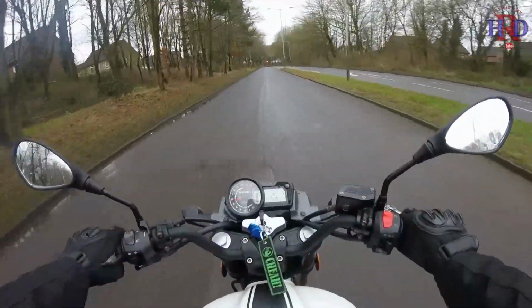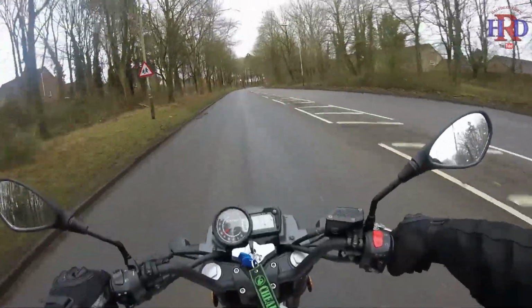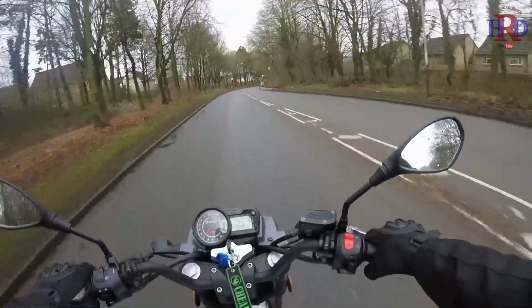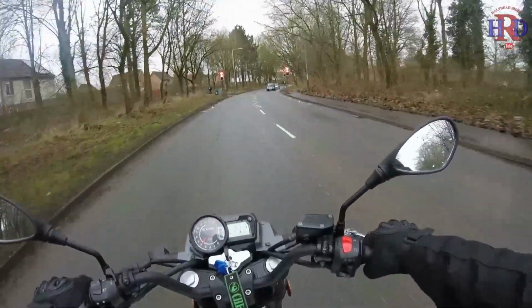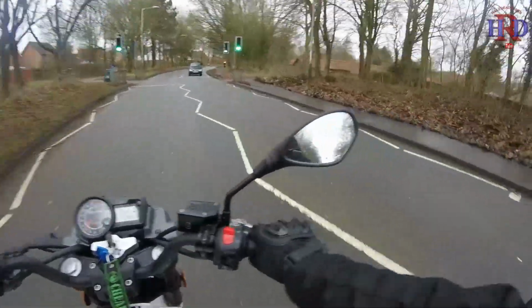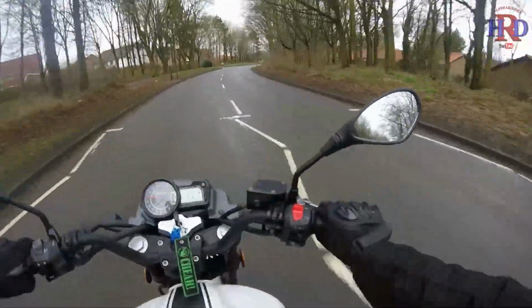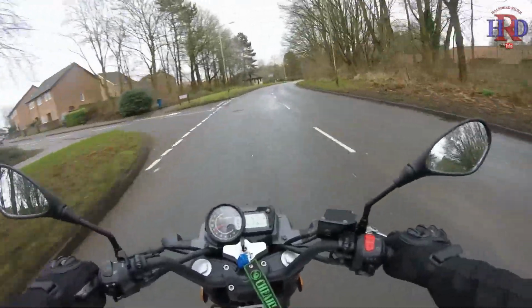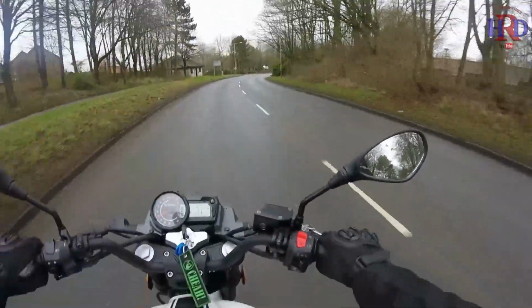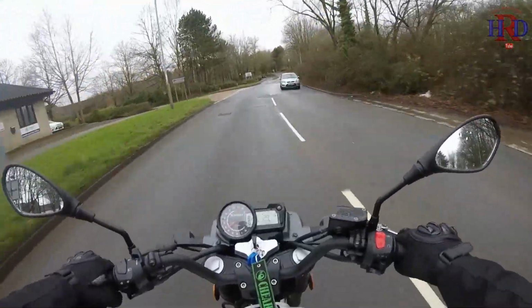So I'm concentrating. I know these lights are red, so I'll come off the throttle, and start slowing down at a certain point. You'll drop a gear, that'll help you slow down even more. Drop another gear, and now I can accelerate away because the lights are green. So that's a good way to start slowing down and not really use your brakes, so you get that added benefit of not having to use your brakes.